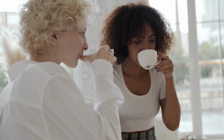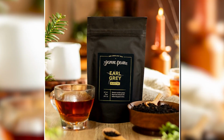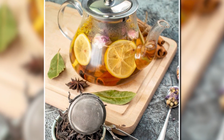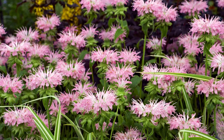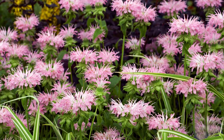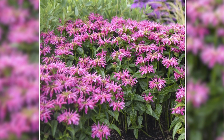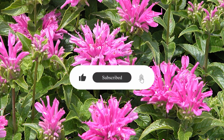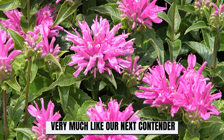The flavor is bold and warming, and some say it's reminiscent of Earl Grey tea, which is flavored with bergamot orange. The flower petals can be sprinkled into salads for spicy, colorful confetti, and the leaves can be used sparingly as an herb to flavor meats. It's a fantastic plant that's a pollinator magnet, a striking ornamental, and a flavorful herb all in one. Very much like our next contender.